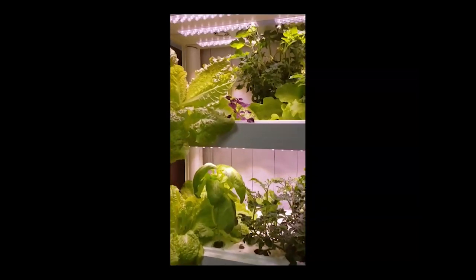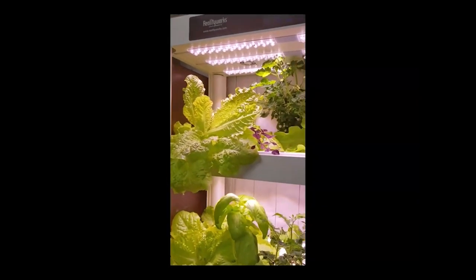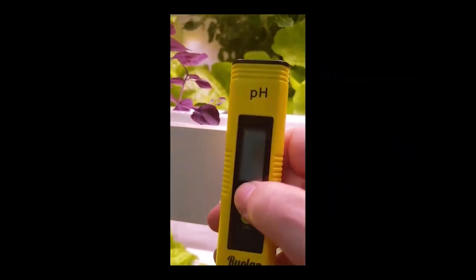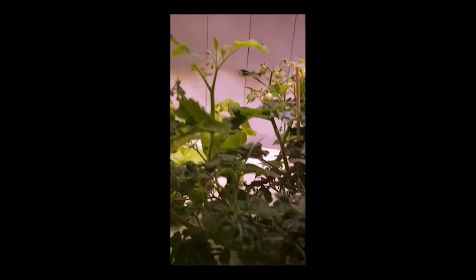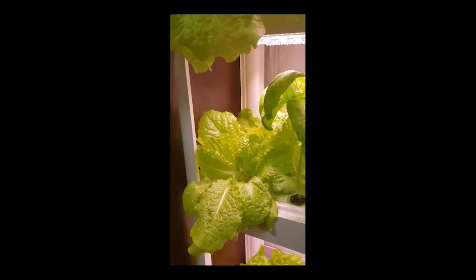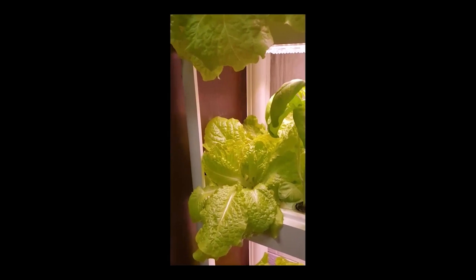I like using this with kids because they get a chance to see all stages of growing things in an alternative setting. I also allow them to do things like check the pH. We use just a simple pH meter like this, which they can stick down into the water capacity, the water tank down here, and check the pH. So they're getting some hands-on activities in starting the seeds and putting them into the grow unit, and then also obviously eating them, which I think is what they enjoy the best, the eating part.